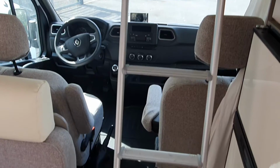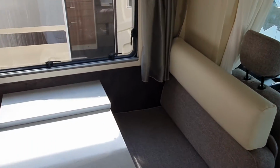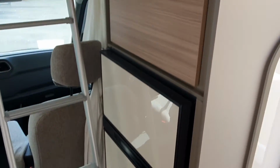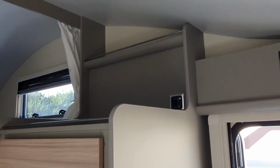So 2 of those people can go up there, and they access via this ladder. Here we have a dining area, and here this will also convert to a bed. Next to that there is a freezer, a fridge, operated by gas, and storage above it, and above that there's room for a television.